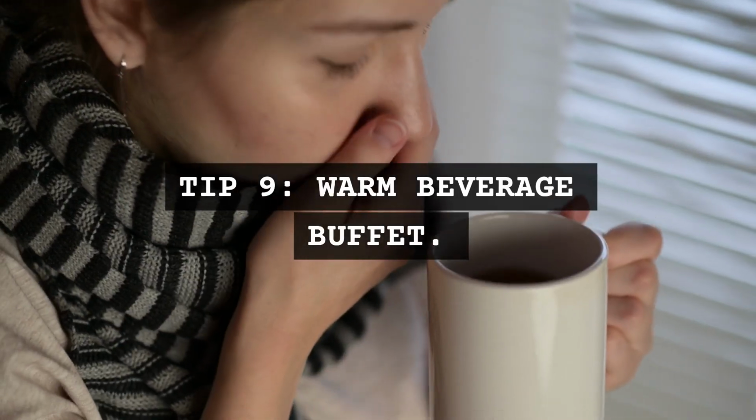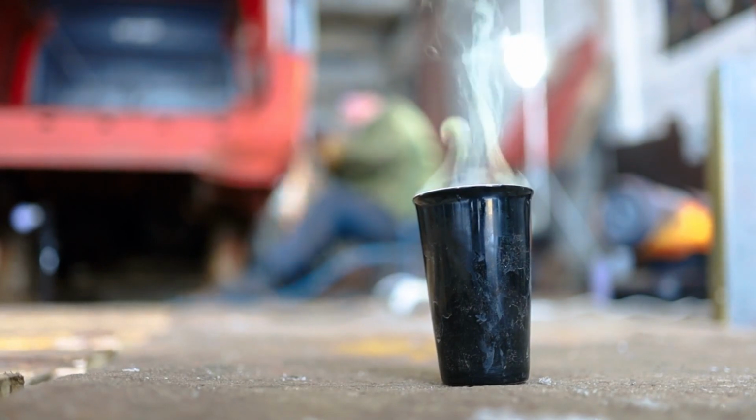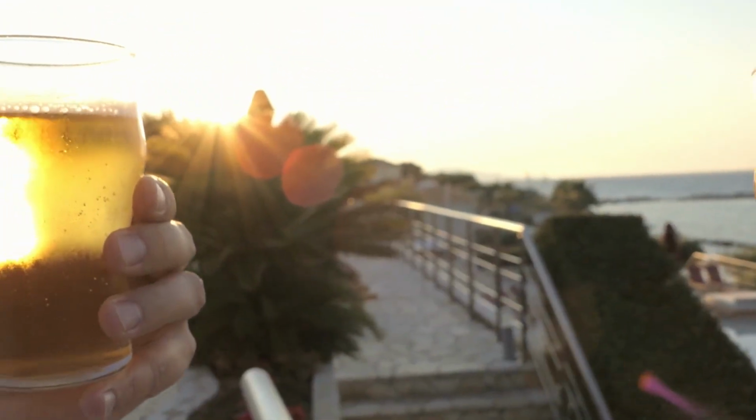Tip 9, warm beverage buffet. Stock up on a variety of hot beverages like tea, coffee, and cocoa. Sipping on these warm drinks will help you stay toasty from the inside out.